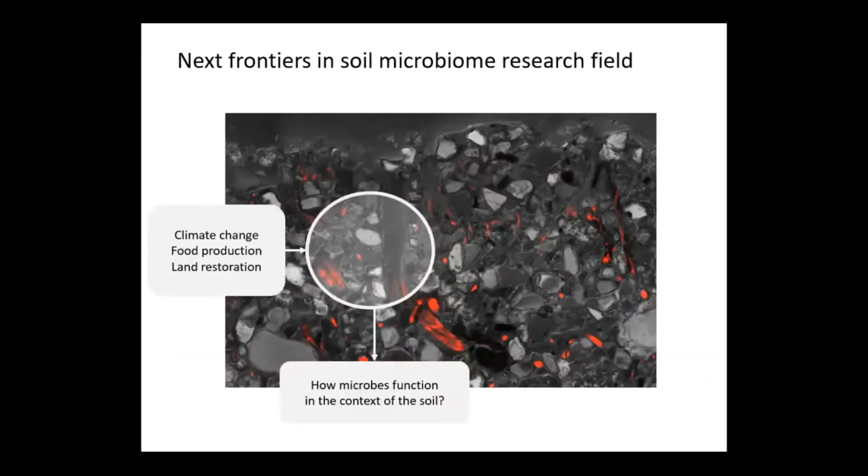So integrating those big questions about climate change, food production, and land restoration that I presented at the beginning, what I really want to do is to try to work in the context of the soil. I already told you that the soil, like this biocrust, is a complex mixture of organic molecules, minerals, but also a soil atmosphere and a soil fluid, which is not only water, it's a very complex mix, plus all the cells and all the porosity.